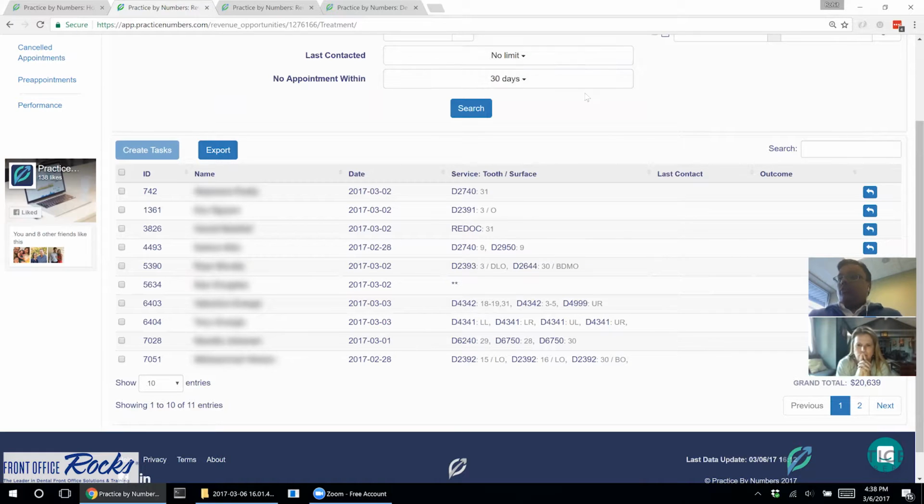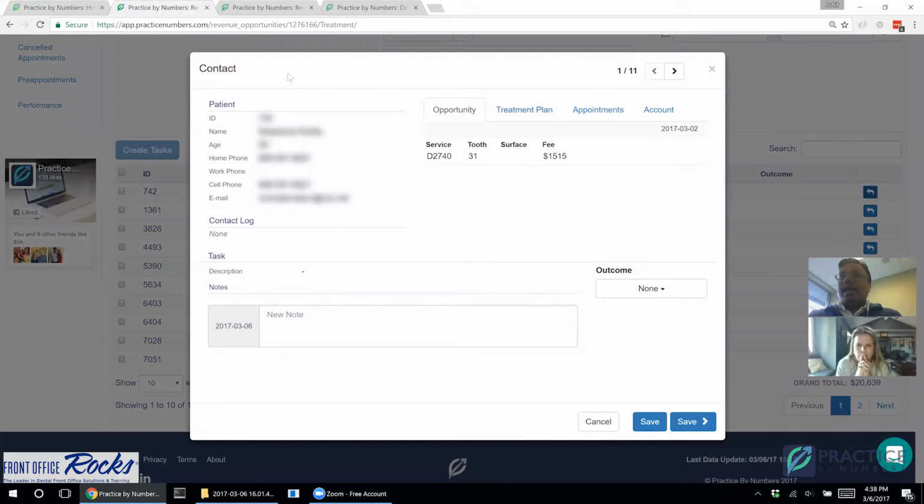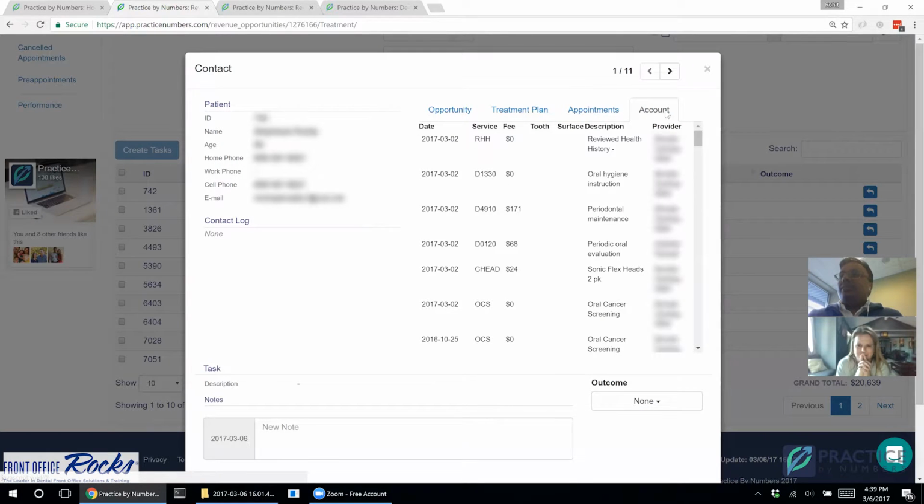What each office needs to be doing is pick up the phone call, click on this item, and the patient's name and their phone number and everything is listed right here. And we also list any of their future appointments. And we also show you the complete account details for that patient, just in case you're going to do a quick research before you're calling them.